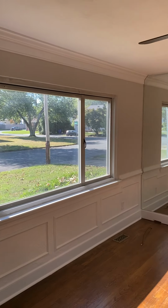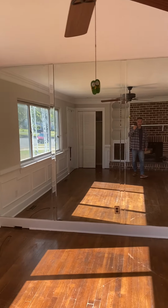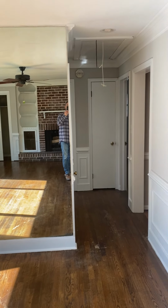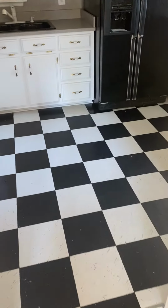Nice big bay window there. The mirrors could come down. It's just something that some people like, some people don't like. Let's go into this kitchen. Straight ahead is the kitchen.